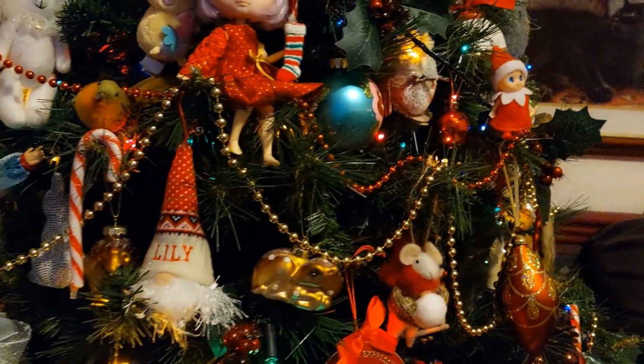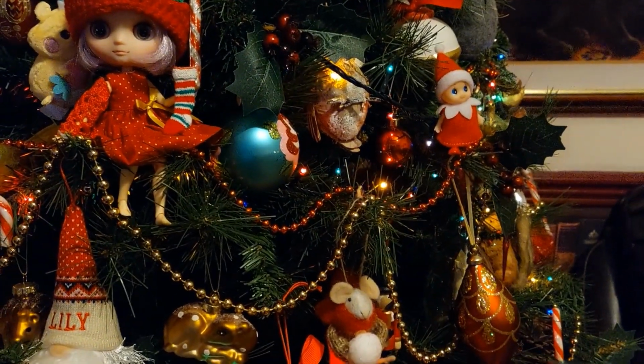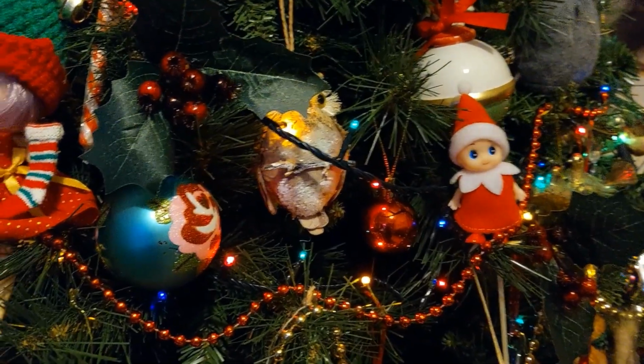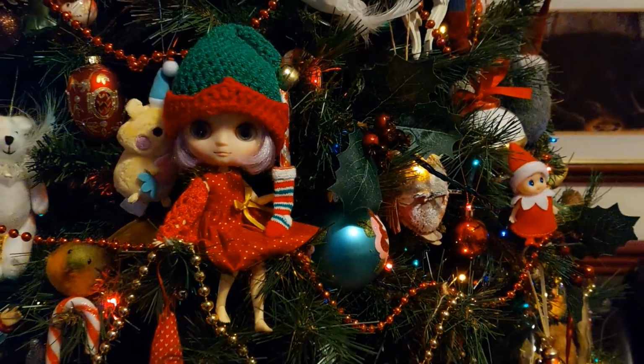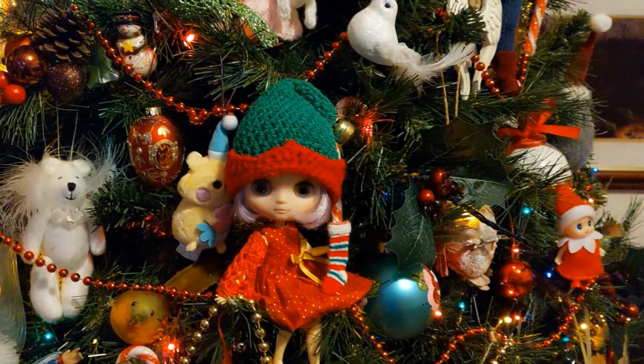Around the corner, we have somebody else. Who's this tiny little thing here? Look at this, we have a tiny little girl here, she's really cute. And we have a friend here, my Midi Blythe. She's got a stocking waiting for Christmas, a little bit too early just yet. And she's got one of my crochet hats and shawl on.